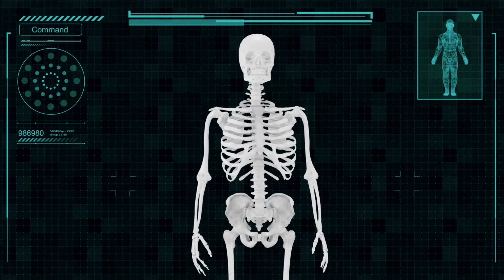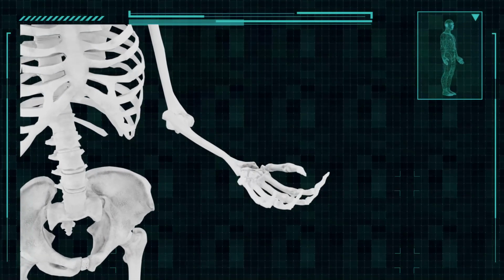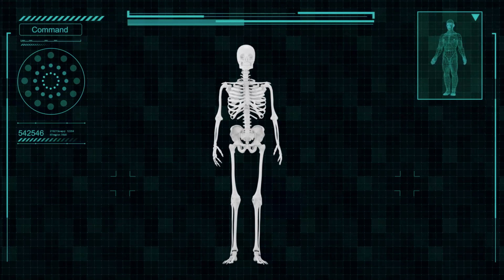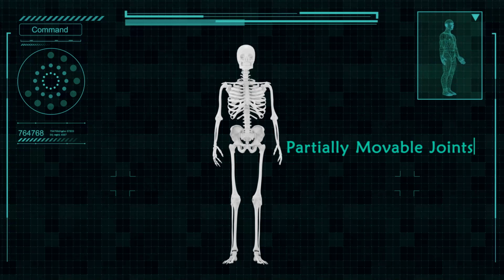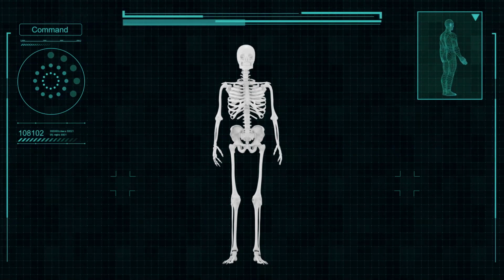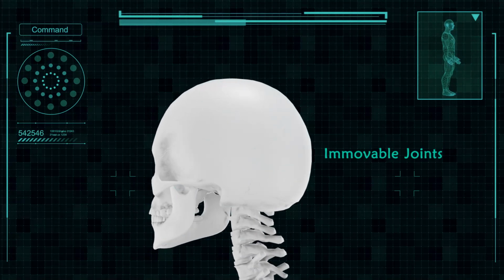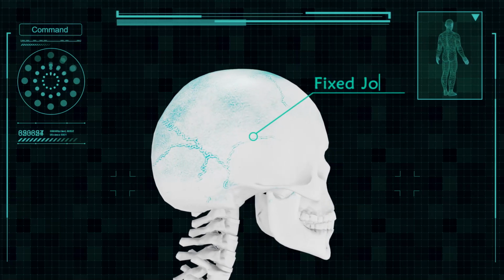Bones are hard, therefore they cannot be bent. So different bones meet at joints to allow body movement. There are three main types of joints in the human body: immovable joints, partially movable joints, and movable joints. Do you know that there are joints in the upper part of the skull too? But these joints are immovable. The bones cannot move at these joints. Such joints are also called fixed joints.